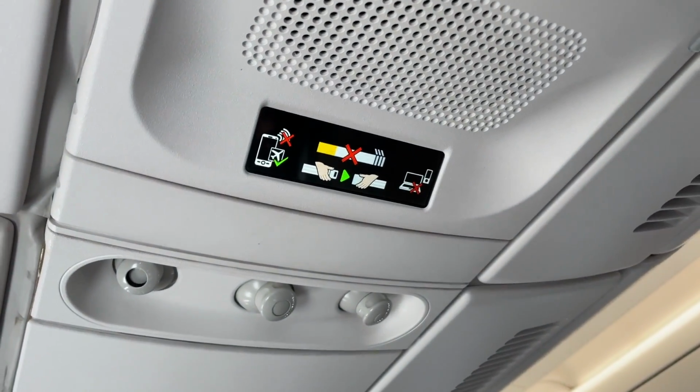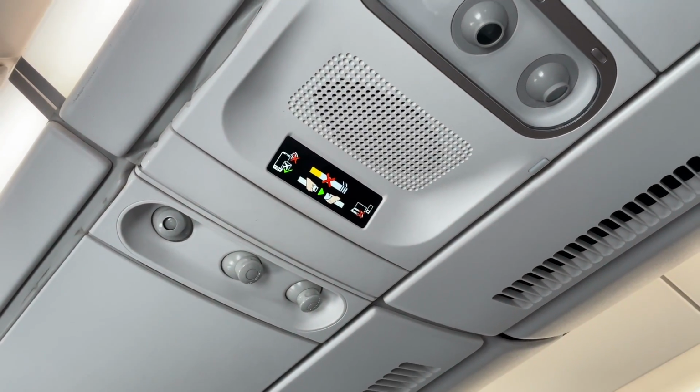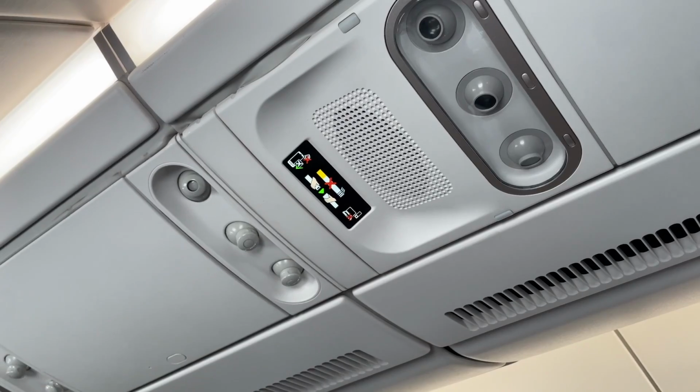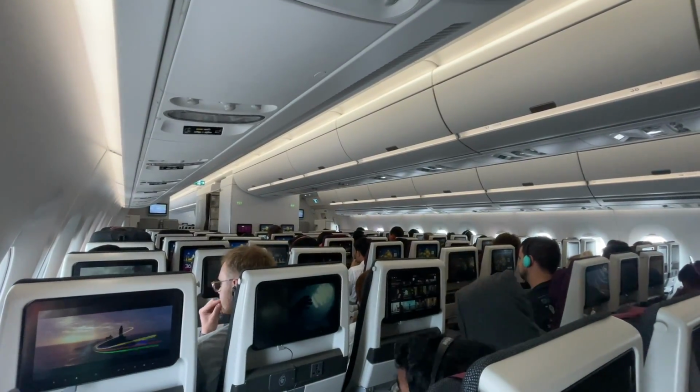Above each seat are individual reading lights, as well as adjustable air vents, which can be super important in a place that gets as warm as Doha does. All in all, this is a really impressive seat, and certainly one of the best you'll find in the sky.